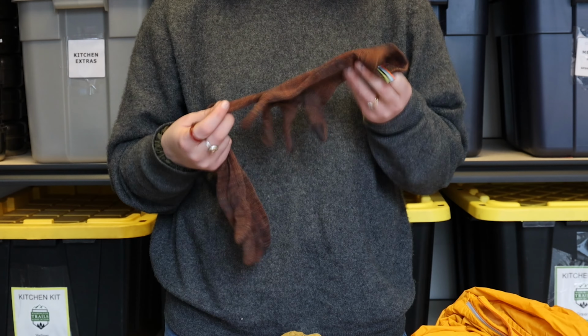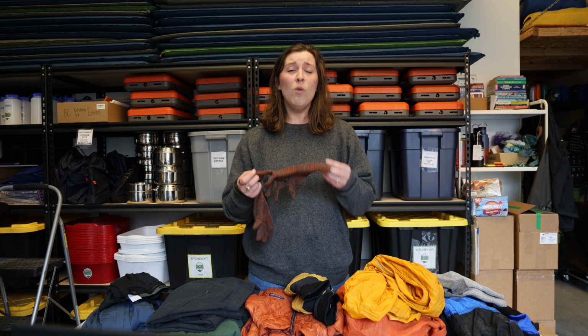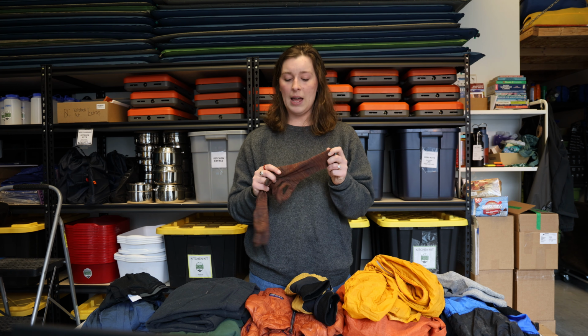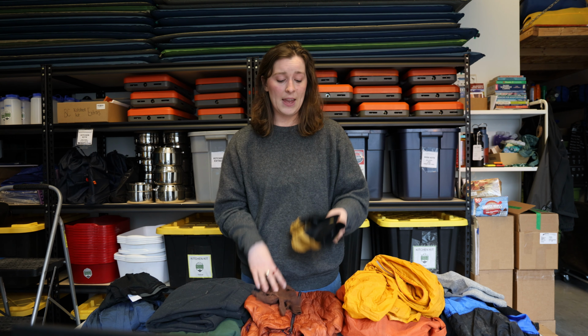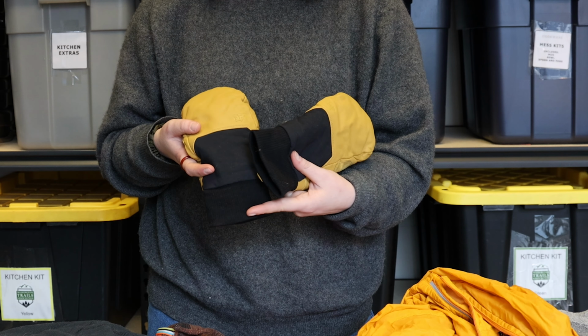And next, we're going to talk a little bit about layering for your hands. A liner glove or mitten is great on days where it's a little warmer, like a fall or early winter hike, or you're not necessarily getting as damp. So I have these wool liners that I wear all the time, and then I also have some insulated mittens. So these have a nice waterproof layer, but on especially cold days, I'll grab both of these and layer up to make sure my hands stay warm.